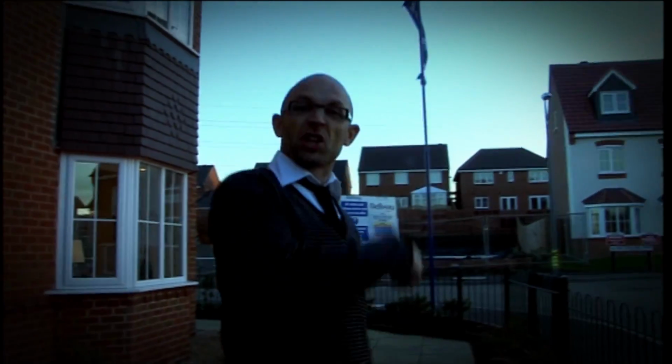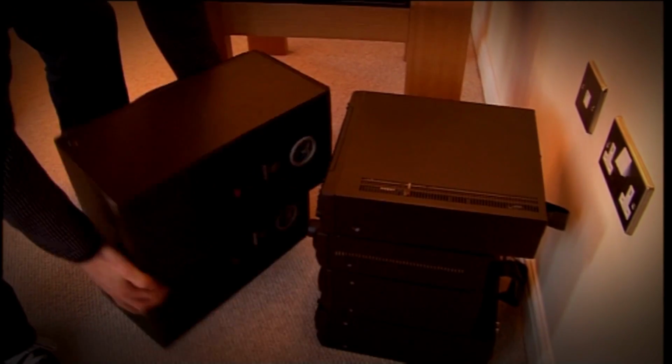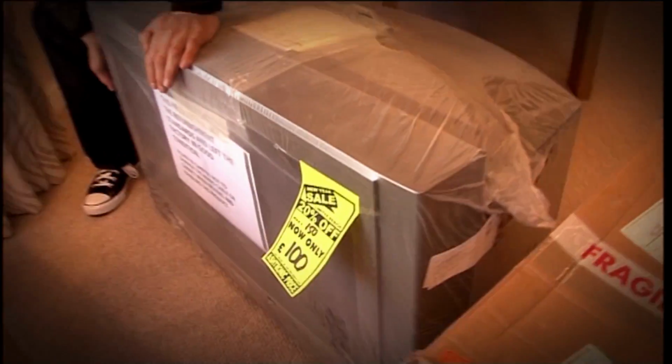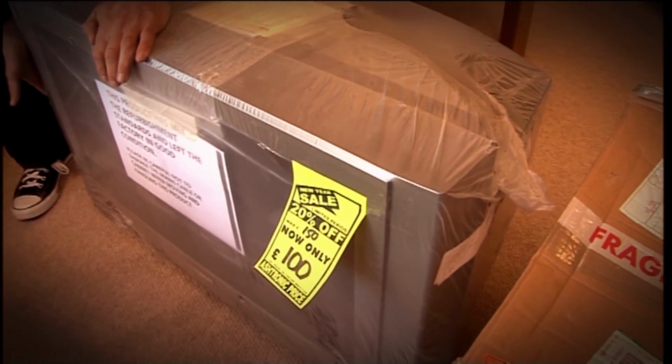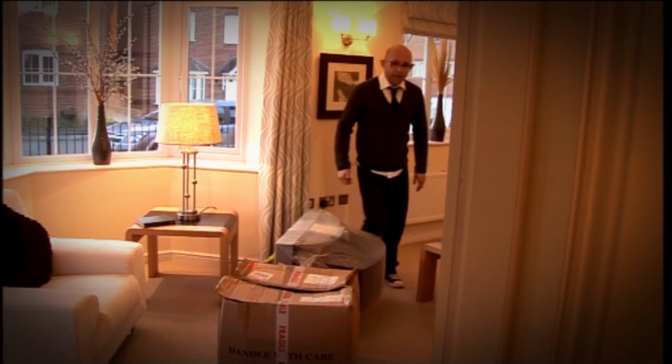You sure she's gone? Yeah. Great. Let's go and have a look what she's got inside then. Hey, she's left it open. Wow. Look at that little hi-fi. That's very impressive. Oh, no, look, a PlayStation. 20 quid. Was 150, now £100 for that. That is a great-looking telly. But I've got some serious work to do. Lads, we better get back.